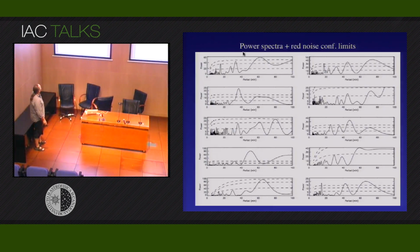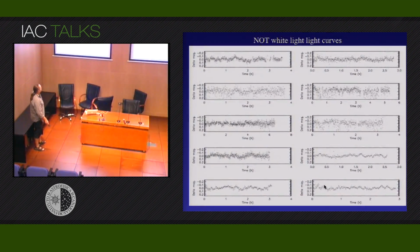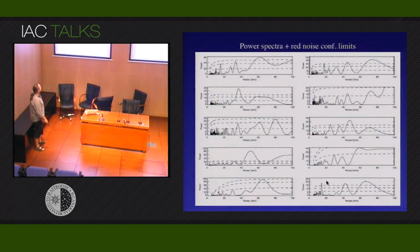So you see there are a number of different periods that, at least based on the significance level estimates, seem to be significant. I think this source really needs more observations, because there seems to be lots going on here. It's probably a quite small inclination system, so that we see it almost face on, and that's why we can't clearly see the orbital period. I probably would put my money on the 50 minutes being the orbital period, but there clearly are other periods as well, and I don't really have an explanation for why they appear and go away. We really need a very long observation to sort that out.